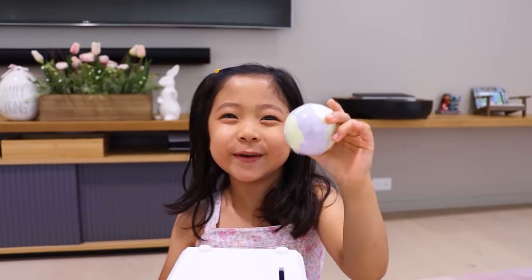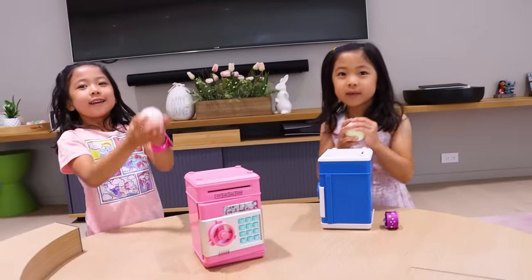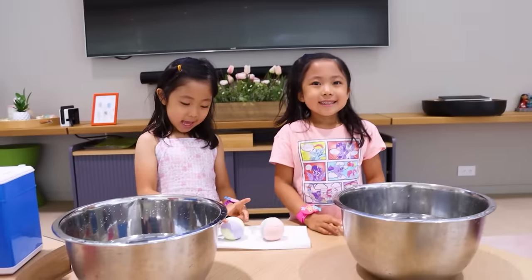Do you guys know what that is? Okay, I'm gonna get some water. We're gonna like a ball. Good job, guys. You guys got 3 points. Yay! All right guys, so I got water for the bath bomb. Emma, you wanna put yours in? Yeah.